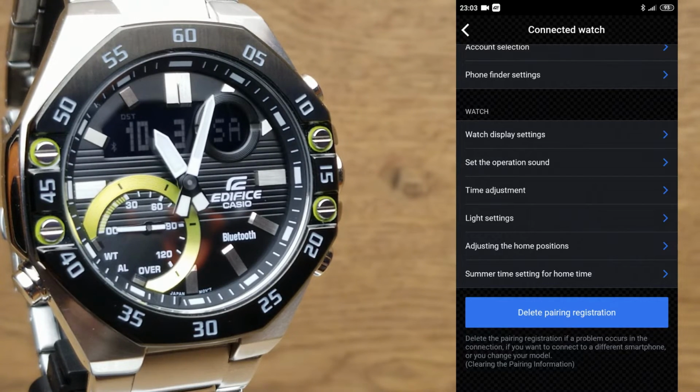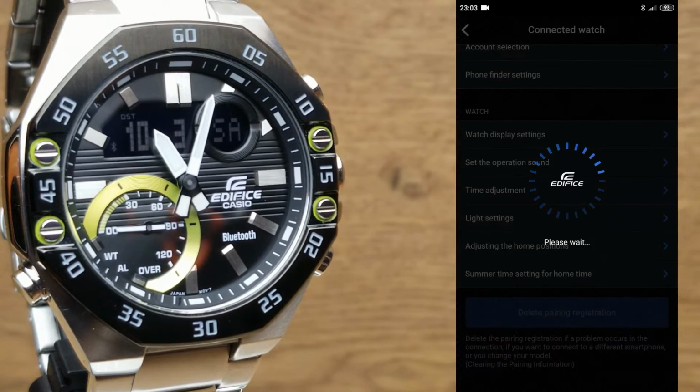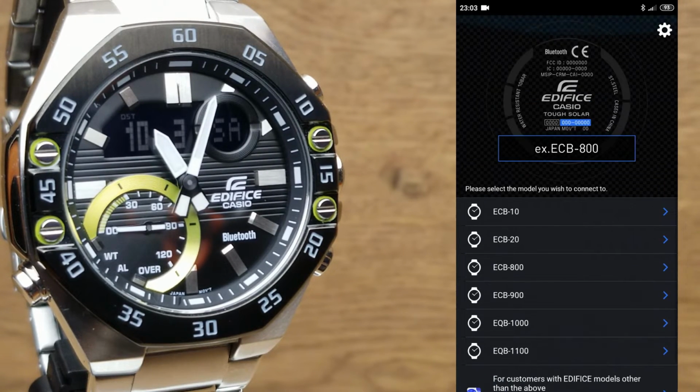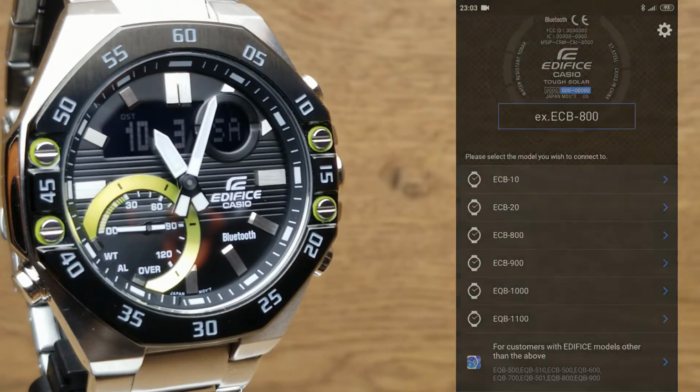What's there to do? Well, you can delete the pairing registration. I'm going to show you. Delete the pairing registration. And currently we are back to the beginning. The watch is disconnected from your phone, and back to the beginning basically. Now you have to register the watch to the app again and do the process as you like. That would be the app review.